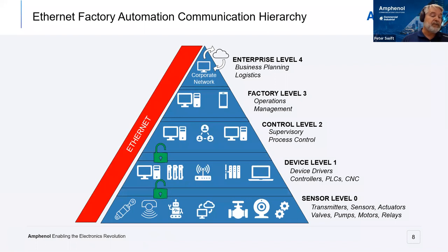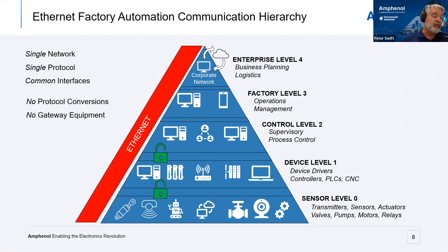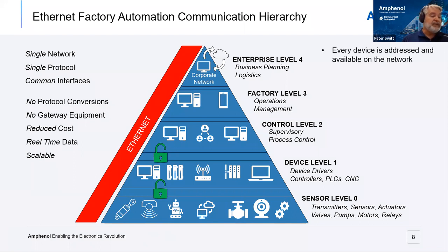With the transition to full Ethernet connected factories, the limitations of traditional models are removed. Because there is a single network operating with a single protocol using common interfaces, there are some key advantages. There is no protocol conversion required between layers, eliminating the need for expensive gateway equipment, reducing overall cost. This also reduces the data lag associated with the conversion process, enabling real-time data processing, expanding the scalability of the plant, and allowing devices to be added as needed. Every connected device is addressed using Ethernet protocol, enabling communication from all levels.